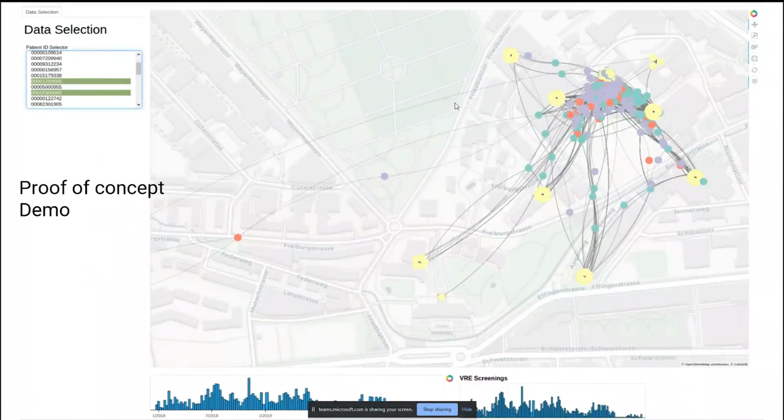And so I'm giving you here some picture of the proof of concept, which is basically showing us this graph that we were talking about before on the actual geographic map. What we can do here for now is pretty primitive, but it helps us to already look into some data, which is that we have a patient ID selector. So if we know the patient's ID, we can click on some of the patients that we want to show.